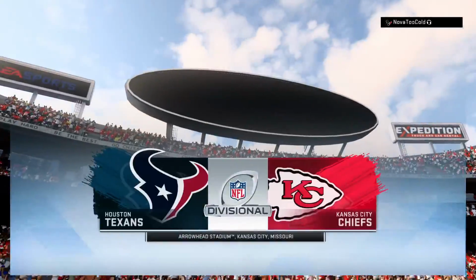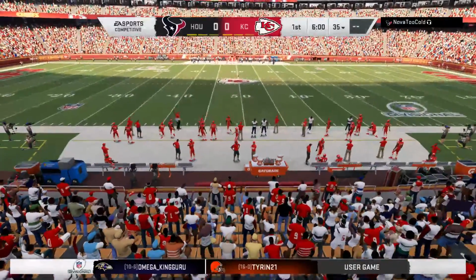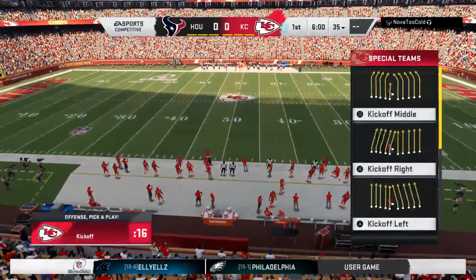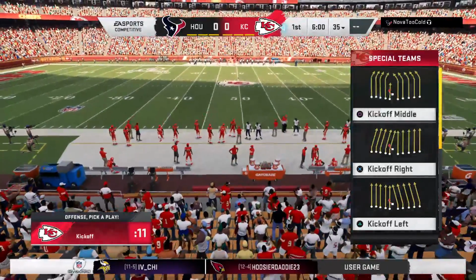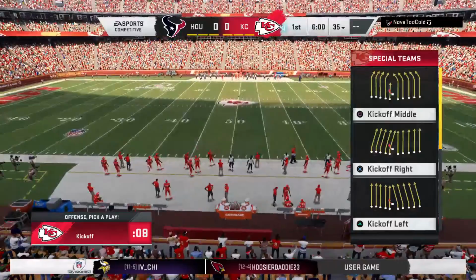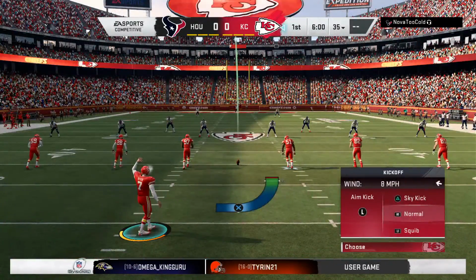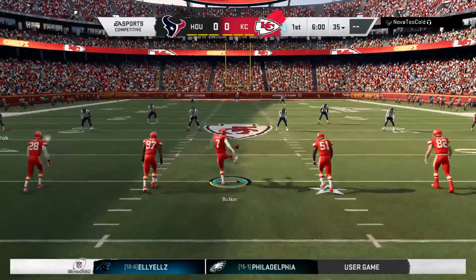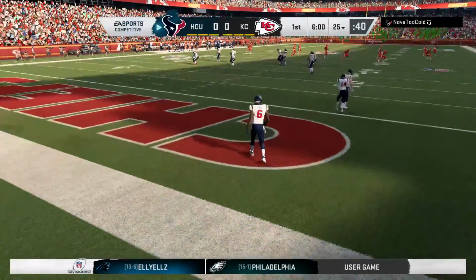EA Sports coverage of the NFL playoffs brings us to chilly, but of course sold-out Arrowhead Stadium in Kansas City. Coming up, it's Divisional Round Saturday, and we've got an AFC battle on tap between the Houston Texans and the Kansas City Chiefs. The first of 4 berths in the conference championships is on the line here as divisional weekend in the NFL is underway.